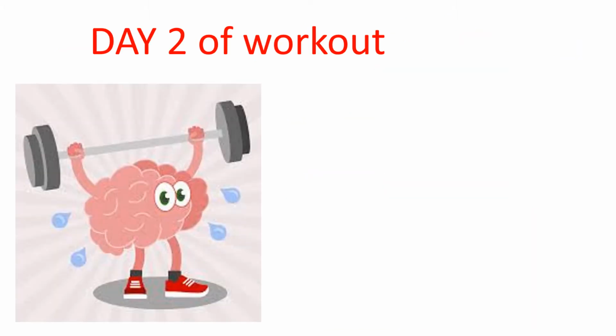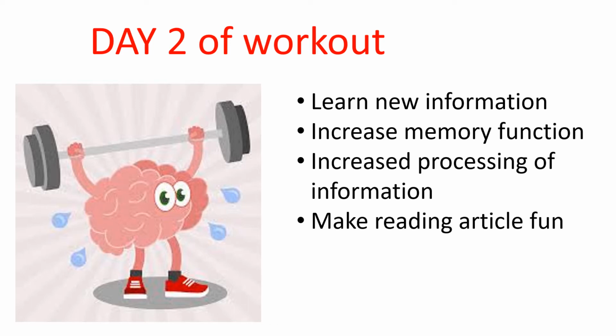Today is the day 2 of my workout for the mental challenge of reading a scientific article. Today I have chosen a scientific review to go on with you guys. By the end of 7 days, I hope to learn new information, increase my memory function, increase the processing of information, and make reading scientific articles fun for me.